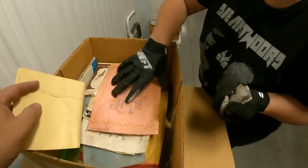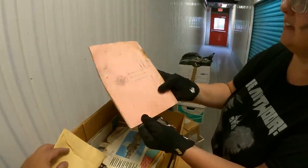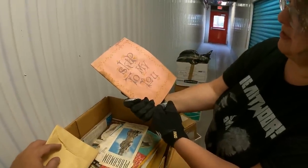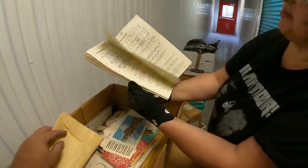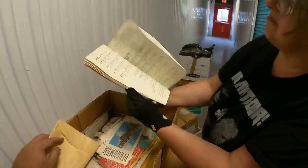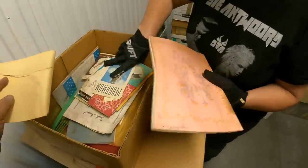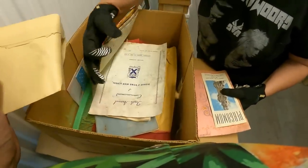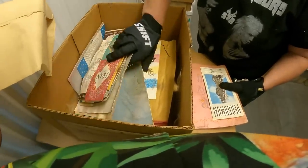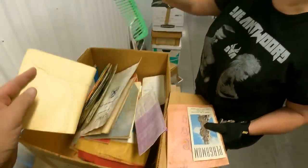A little bead. All right, this might be personal papers, I don't know. Girl Scouts of the USA. Oh, Skip to My Lou. Oh, a little music book. It's pretty, yes, propaganda. Pretty in bad shape. This is all destroyed. Yeah, destroyed, pretty much.